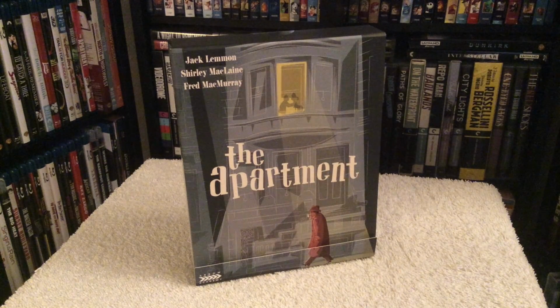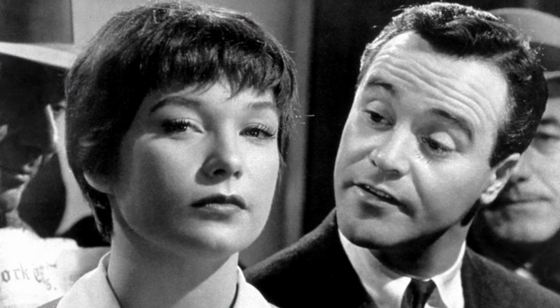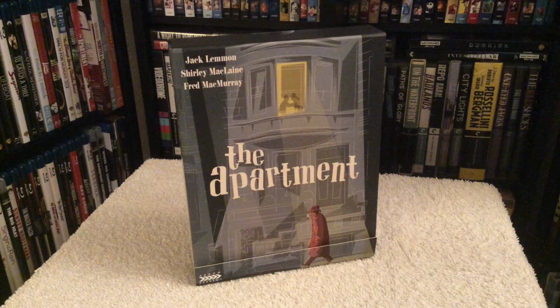And Jack Lemmon plays the likable, innocent character perfectly. I really love the way this film was shot. It has that film noir feel to it in a way, even though it's not a film noir picture. This film also co-stars Fred MacMurray, most famous for his brilliant performance in Double Indemnity, which of course Wilder also directed.